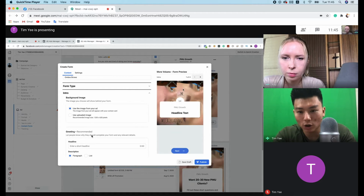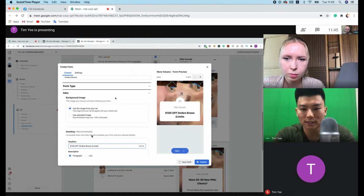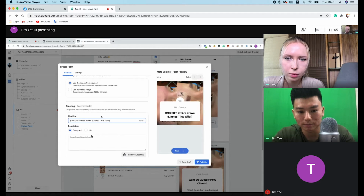Okay, makes sense. So just say ombre brows, you click more volume, and then you can select a new image on here, or you can use the existing image. This will be at the back over here. And then let's just say you have $100 off ombre brow, for example, limited time offer.